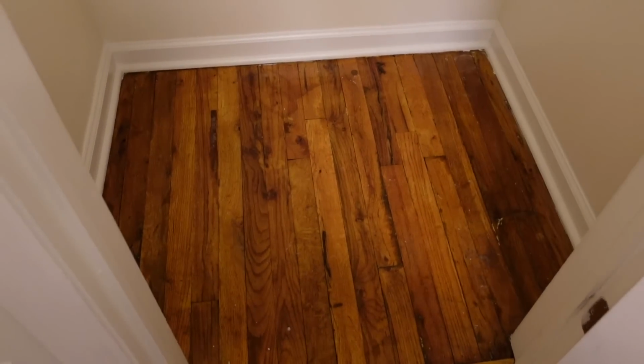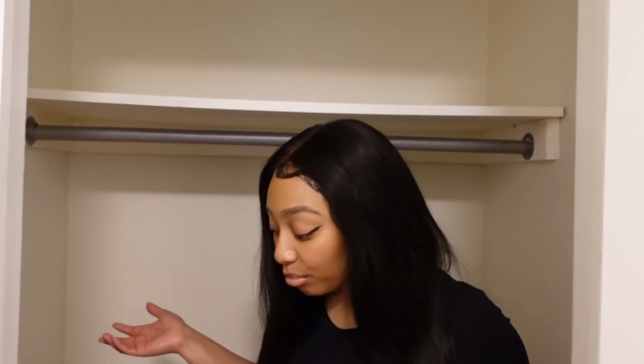So we had a hallway closet. In the last apartment, we had 2 hallway closets, and this one, it's just one now, but it is very deep, and there's like 1 shelf up top and a rod. There's no light in here, but it's big, so it kind of makes up for the fact that we had 2 in the last one. And then when we just turn around, we have the kitchen.